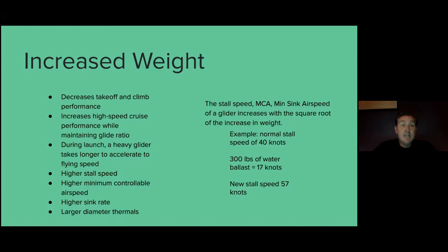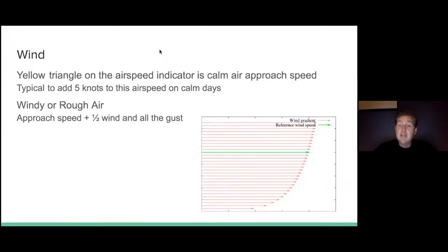And it's actually pretty easy to calculate that. We can simply figure out the weight increase from standard weight, figure out the square root of that, and then add that square root result to our stall speed to calculate our new stall speed. So, kind of an important concept, especially when you're preparing for your oral, to understand those effects.